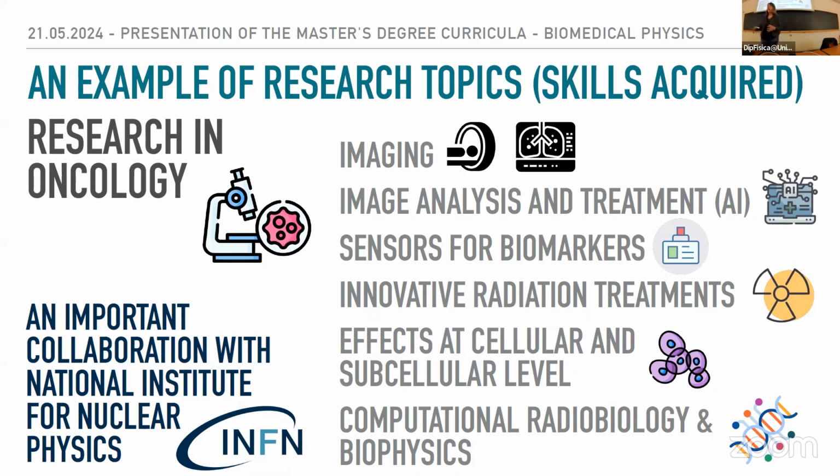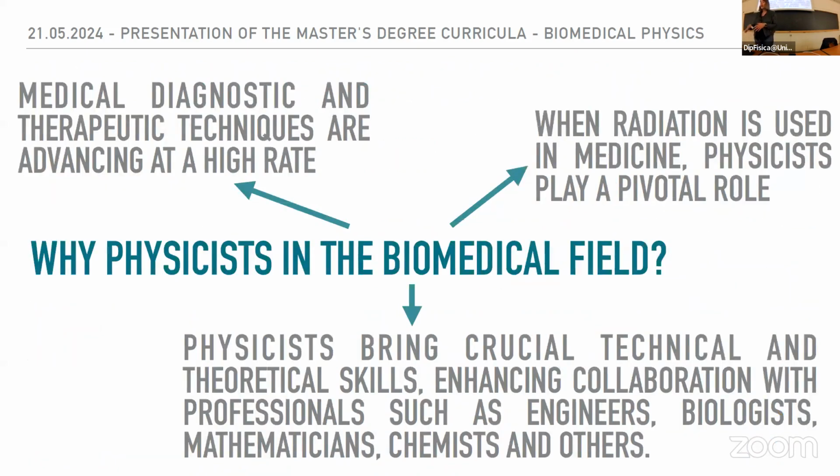And all of us, with my colleagues, work on some of these aspects, also thanks to the collaboration with the National Institute for Nuclear Physics. So why is being a physicist important in the biomedical field?